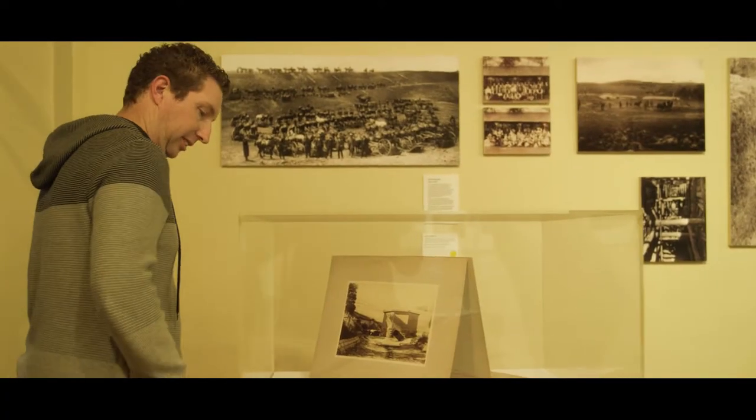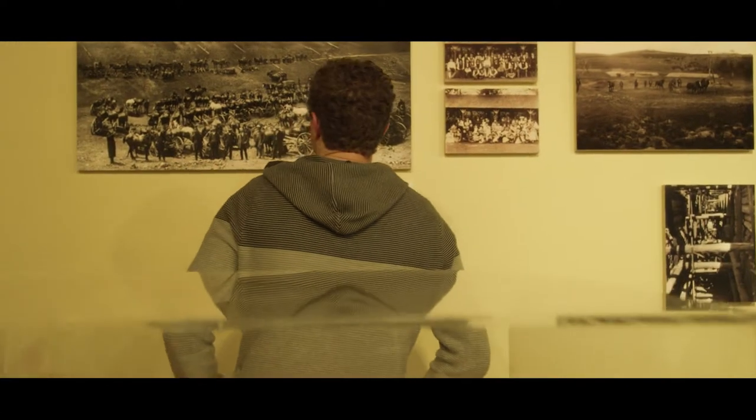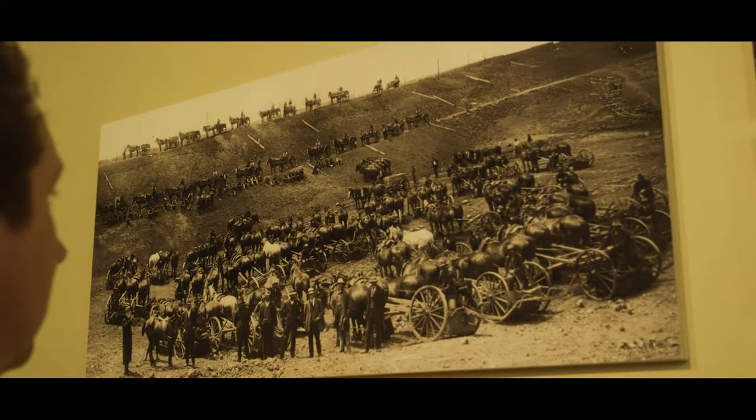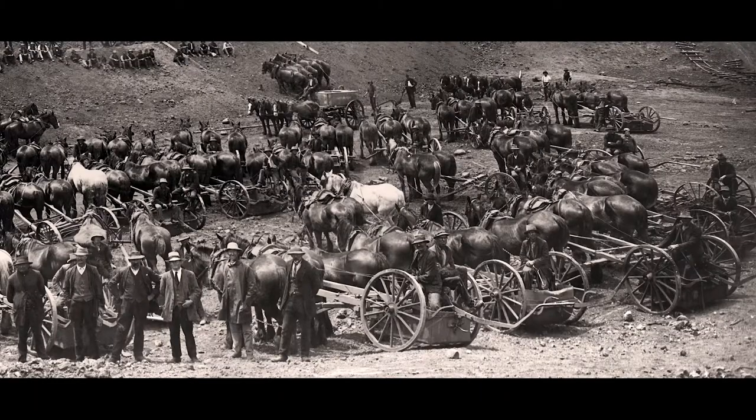I'm not supposed to have favourites, but if I am asked about which one is my favourite in the whole exhibition, it would have to be this photograph here of the Moorabool Reservoir being constructed in 1914 to 1915. What's really remarkable about this photograph is that it shows hundreds and hundreds of people working with horses to build this dam, but it's during the First World War when there was a man drought anyway. The other incredible thing about it is that it shows some of the construction methods for these dams, which is still really valuable to engineers working for Central Highlands Water today.